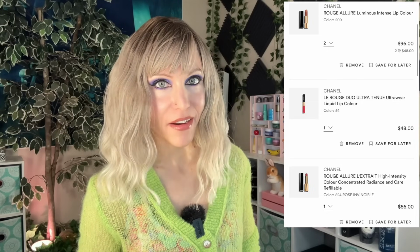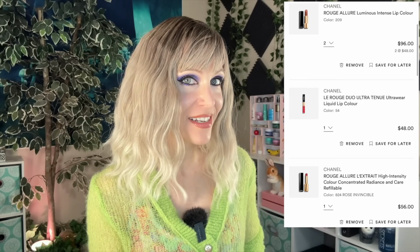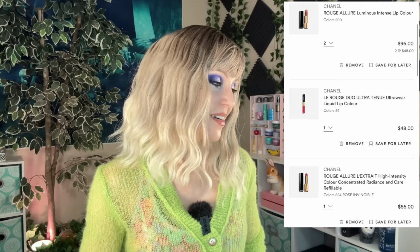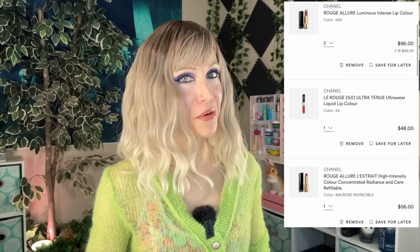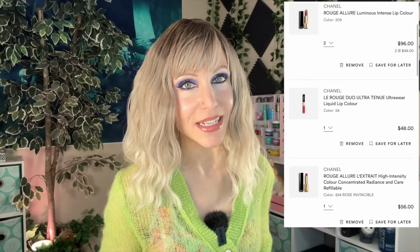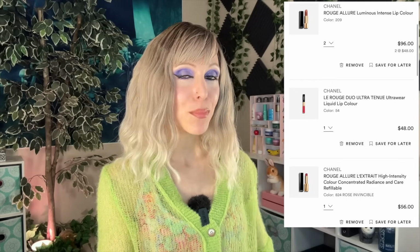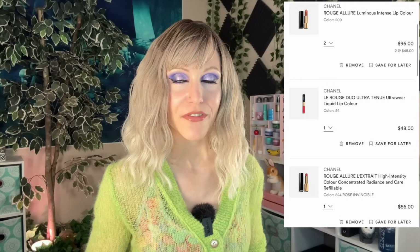I didn't place that order. I don't have that kind of money, but I will admit I did buy one Chanel lipstick on 10x Lip Day. It's so good. However, I have done plenty of 10x points hauls. I will link you an example if you would like to see one. So yes, you pay full price, but you get back $125.